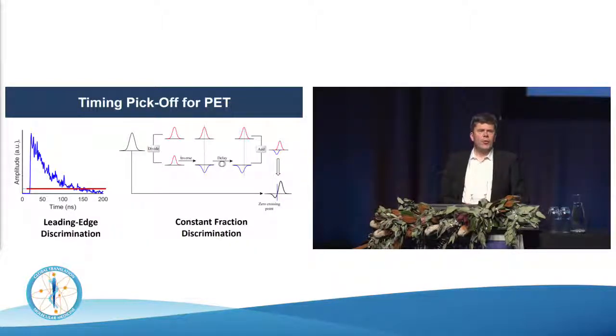And another issue is that we still use really very crude methods to get the timing pickoff that we use to determine the arrival time of the annihilation photon when it interacts in the detector. Typically, we either use leading edge discrimination, which is basically just looking for when the pulse exceeds a certain threshold in the electronics, or we use constant fraction discrimination, which is a little bit more complicated and allows us to compensate for amplitude differences of the pulses.